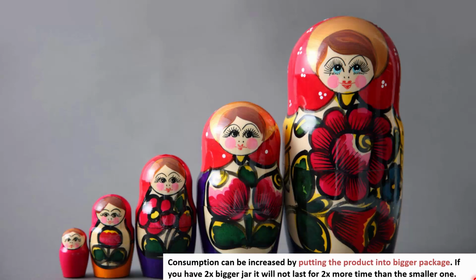If you have a 2 times bigger jar of a product, it will not last 2 times longer than a smaller one. You will most likely eat it faster, or you will throw away some of the product for which you have paid and you will buy a new one. So by increasing the size of the product, you can actually increase the sales and the consumption.